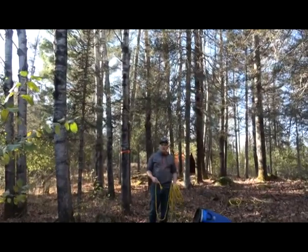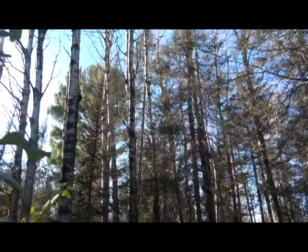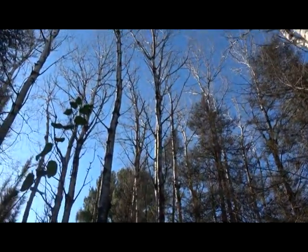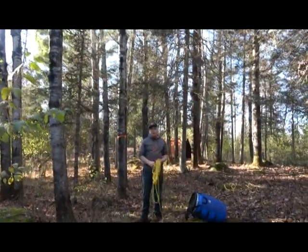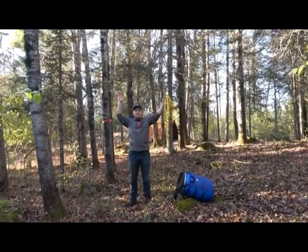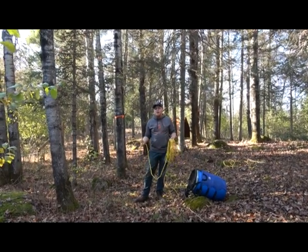Okay. Next step that we're going to take is throwing our rope up into this tree right here. We have a really nice and tall aspen that we're going to be trying to hook right on one of the limbs up top, just so that it catches and we are able to pull the bag up, or in this case the barrel. And then we will also be repeating that on the other side, just so that we have the barrel suspended between 2 trees. And it's a little bit more difficult for the bear or any kind of small critter to grab or climb onto and get to your food.